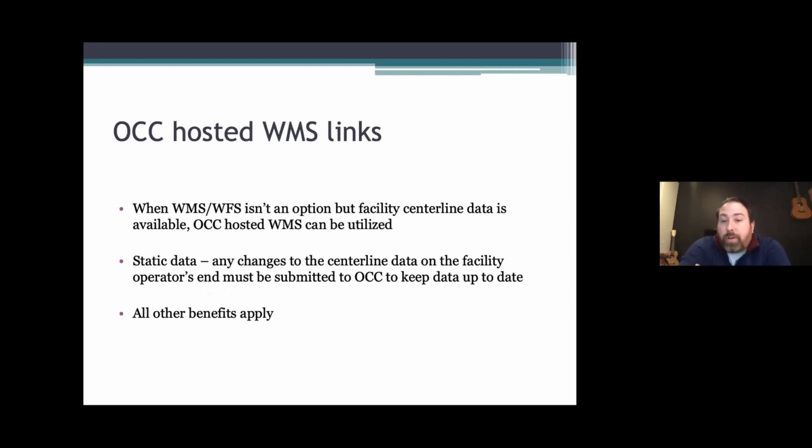We talked about alternatives. Not everybody is going to have the ability to publish a WMS or WFS. If you have something as simple as a shapefile that contains your center line data, that is something that we can work with at the center. If you provide that shapefile, we can actually create a service link for you. We have a limitation there, a pretty significant limitation actually, in that the data is static in that scenario. And if any changes are made, you have to remember to submit those updates to the One Call Center. Otherwise, your data will fall out of sync and you'll be working off of aged data.